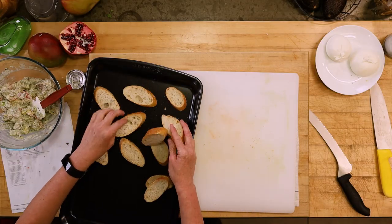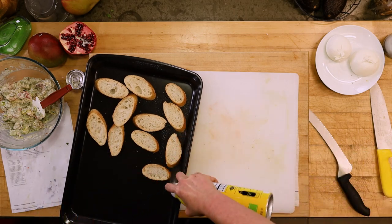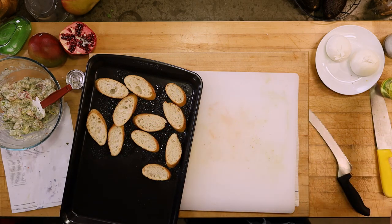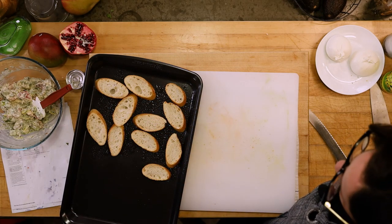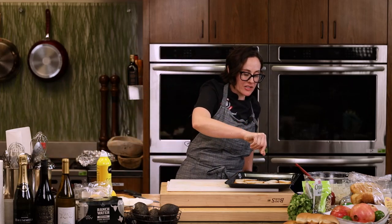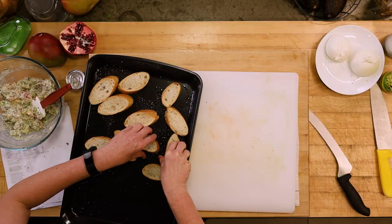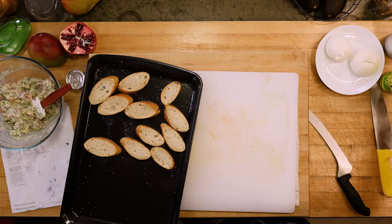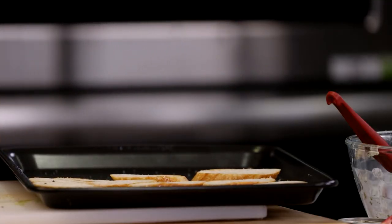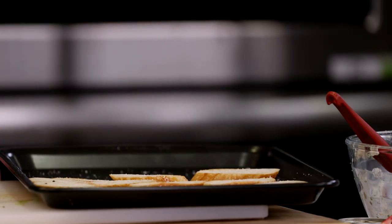Right. Literally for the grilled bread, just like this, and this is where the spray oil comes in, super handy. Really nice coating on the surface. Salt, pepper, like literally you can't put enough olive oil on grilled bread if you ask me. That's just my personal opinion. Charlotte, you can never put enough olive oil on anything. I use it like most people do ketchup. I could drink it. Okay, and again, salt and pepper. And we're going to take this to the grill.